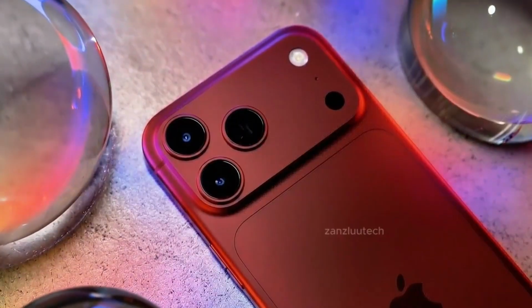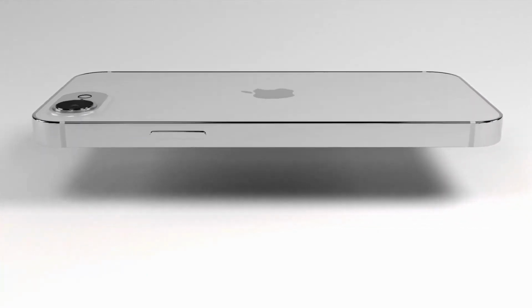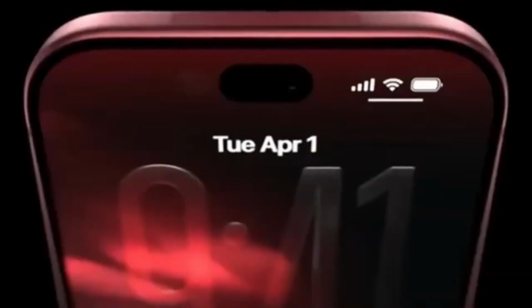Another possible change is the processor. The base iPhone 18 could use a slightly lower-tier version of Apple's chip, or a binned version with small limitations. This has happened in tech before, where chips are still powerful but not the absolute top version. For most users, that may not matter at all.